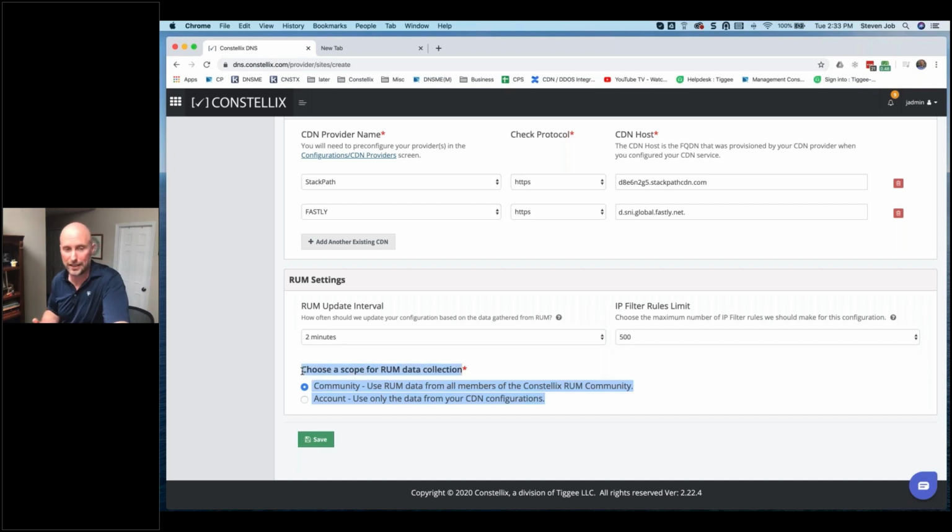Now, because it's a brand new thing I just set up, it's not going to be giving me a lot of data, so I'm going to use my community data, which is the reason why I'm using community providers. If I wanted to do something unique to my users, I could only use my account data. That means I'm only going to base my decisions on my individual users. I'm not going to use the hundreds of thousands of data points that Constellix gets every single minute from the other users using our platform. So that's something really unique that we do in the industry, is how we actually do the RUM data.